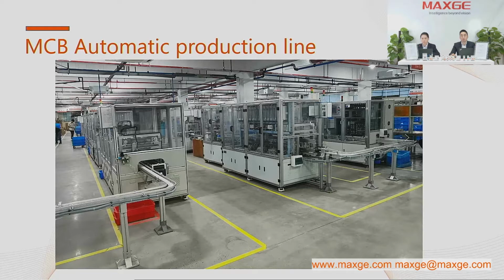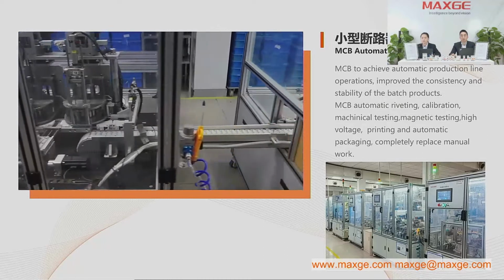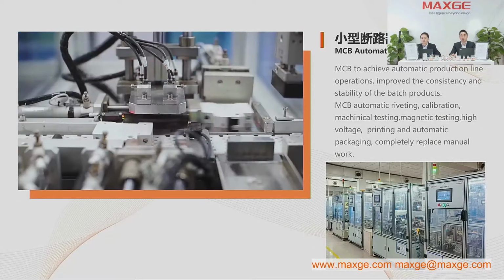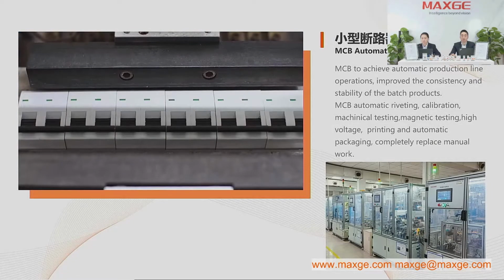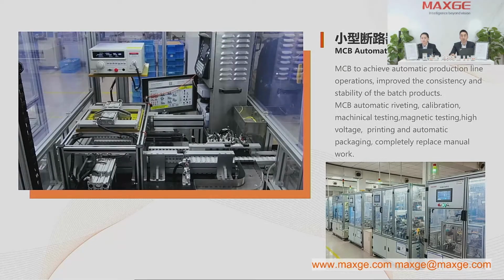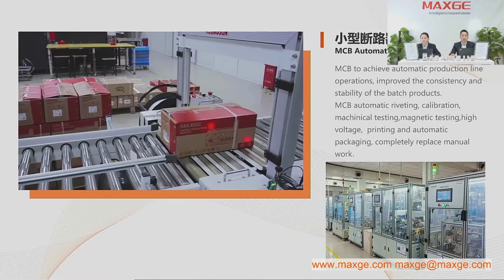The MCB, to achieve automatic production line operations, improved the consistency and stability of the batch products. The automatic production line includes the automatic laser unit, automatic rewriting unit, mechanical running unit, automatic thermal testing unit, automatic cooling unit, automatic magnetic test, automatic multiple assembly unit, automatic magnetic test, on-off test, high voltage test, automatic printing unit, MCB automatic dingwheel lock assembly unit, automatic packing unit, which are for the full procedure, except the assembly step.